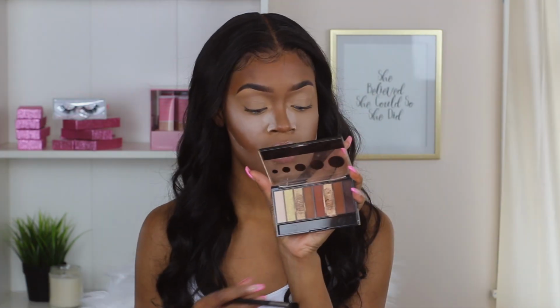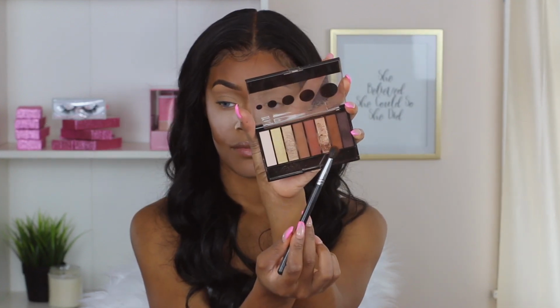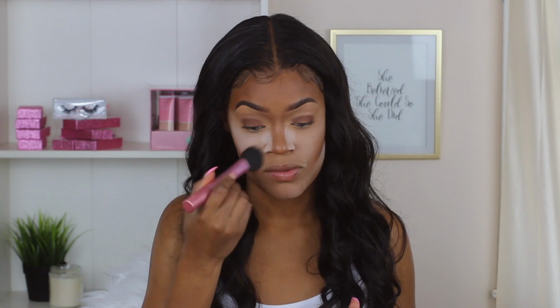So the LA Pro Girl, this is the full spectrum eyeshadow palette. We're using the Reverence, and then we're using the Posh Chic palette. So I'm just gonna grab this color here, and I'm just gonna place that above my crease. Ooh, that looks so pretty. Okay, before I move into my eyes for real, I'm just gonna wipe off this setting powder because I don't know what it's gonna give. So let me just dust it off.